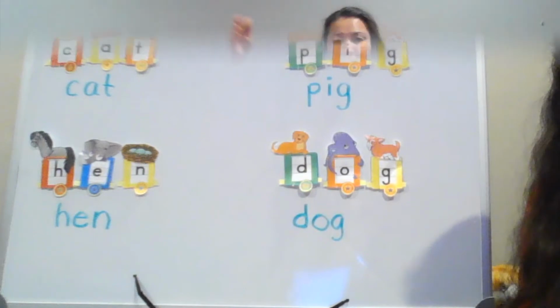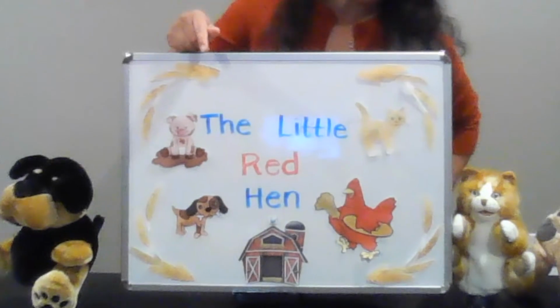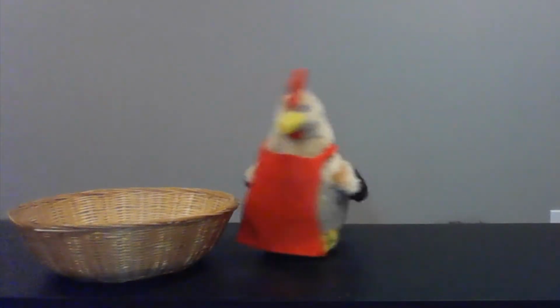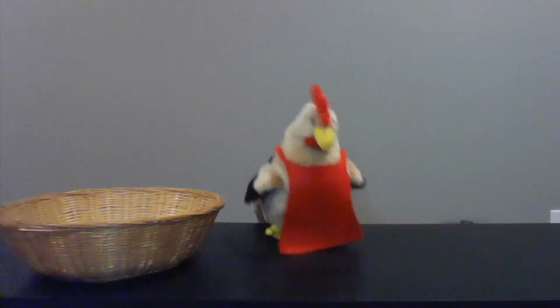The Little Red Hen. Miss Barb is proud to introduce the tale, The Little Red Hen. Once upon a time, there was a little red hen that lived on a farm. She was always so busy. Bak, bak, bak. She found a grain of wheat. Bak, bak, bak. I found a treasure, a grain of wheat. She quickly ran to her friends for help.